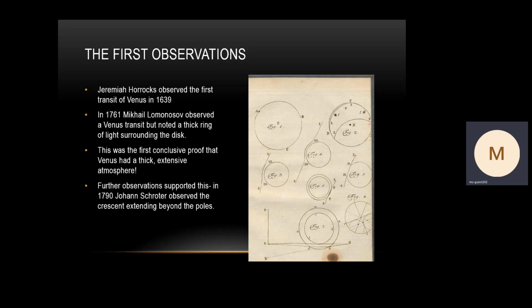But subsequent observations of Venus didn't reveal an awful lot. A couple of transits that were very useful. The first one being in 1639, Jeremiah Horrocks observed the transit of Venus. But I think perhaps the most influential one was one of 1761, where Mikhail Lomonosov observed a thick luminous ring around Venus, and he correctly attributed this to a very thick atmosphere. Something that was kind of suspected by then, but this was the first direct evidence.